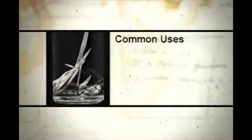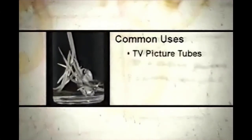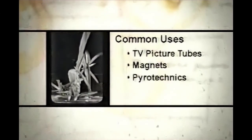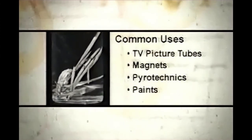Volatile strontium salts, such as these, are often used in fireworks and signal flares because they produce a brilliant crimson color. Most strontium is used to produce glass for television picture tubes. The element is sometimes combined with iron to make magnets and is also used in making pyrotechnics and phosphorescent paints.